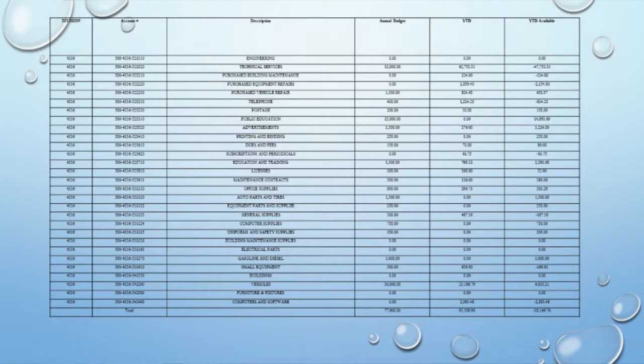This is a copy of the budget. You actually have a copy because this is not a good copy on the screen. But the main thing is that the department has a budget of $77,900 a year, but it's $18,000 in the hole. That's because we have, if you'll look up to the technical services, we have contracts with Brown and Caldwell who actually do all of our writing of our permits, do all of our local limits. They help us with our permit renewals to the EPD.